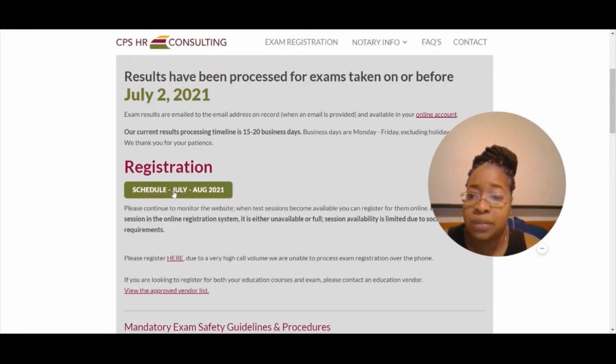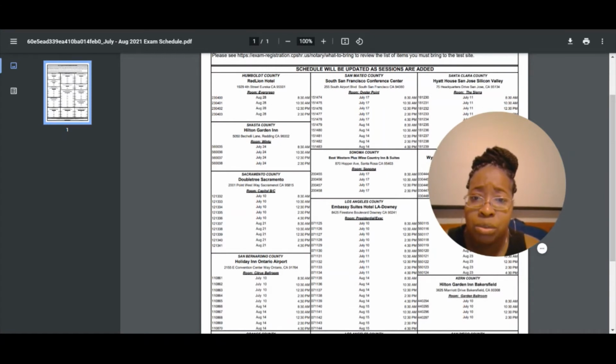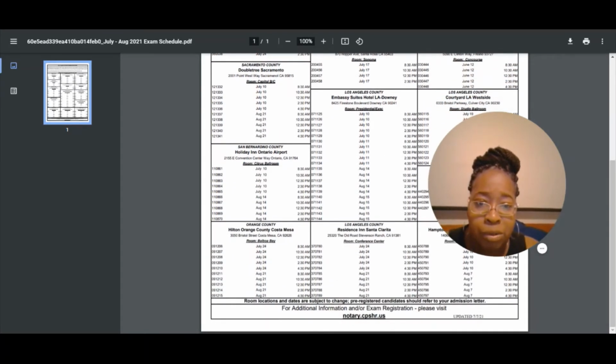And so then we have here, you see registration. And this shows you the locations. Let's just go ahead and see if we can open that up. Okay, so this is what it looks like. This has the examination dates and locations. So you would select your location and your date. You just find the day. I mean, we're past all these days now. All right, so here, August, July 24th. As you can see, these are the dates and the locations that we have.